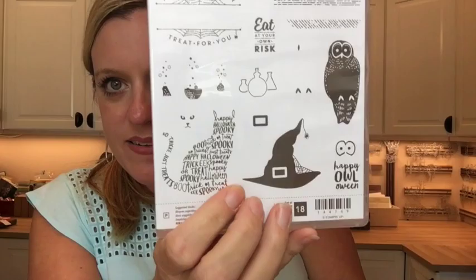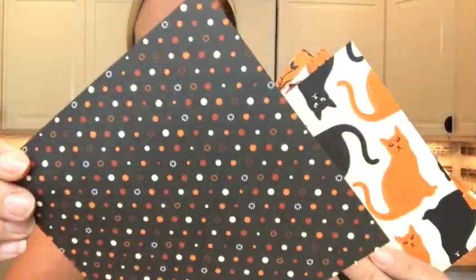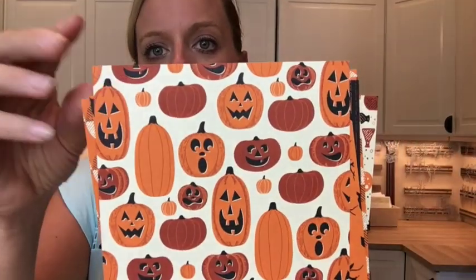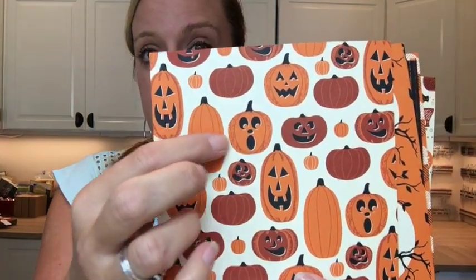This is the suite, or the bundle, Spooky Cat. Okay, and it has a coordinating cat punch, which is hilarious to me. And then the paper also is perfect for Halloween. I love when we don't have to mess around with too many colors. Pumpkin pie and basic black and very vanilla, and you are good to go. See, the punch also cuts that out. Polka dots. I am hoarding this paper. I love it. That's the paper that the pumpkin framelits will cut out. You can either do just regular pumpkins or you can do Halloween pumpkins, depending on what you'd like.